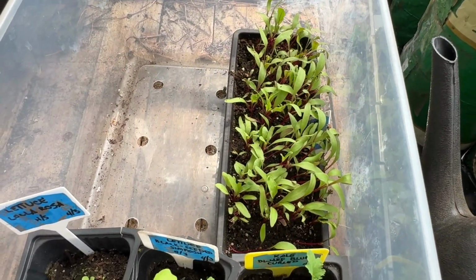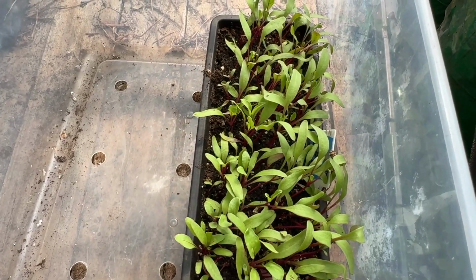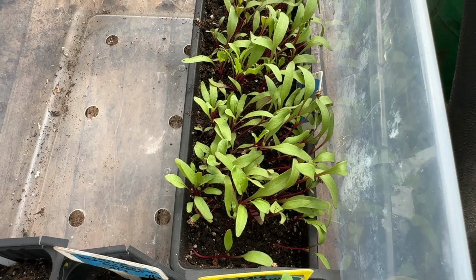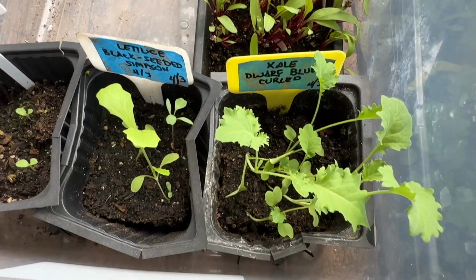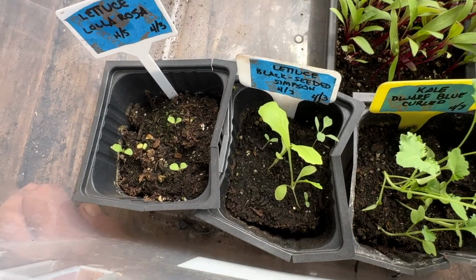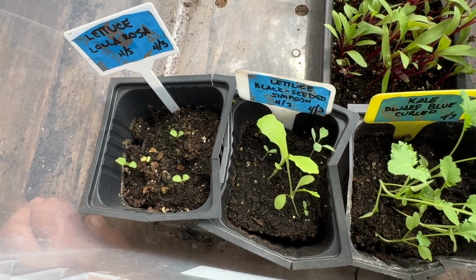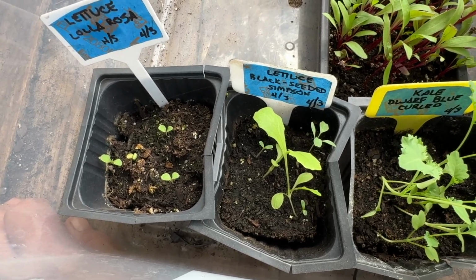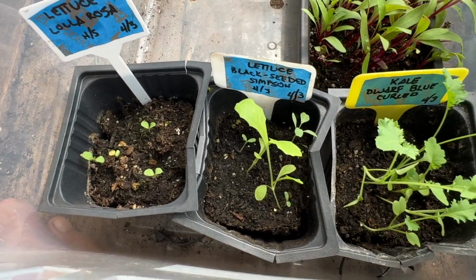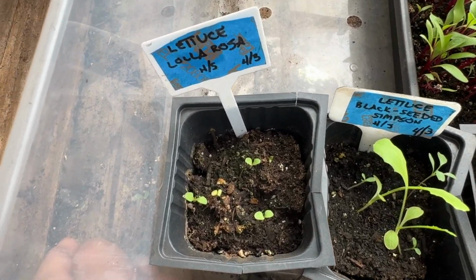Still haven't potted up my beets, but I swear I'll be doing that. My kale definitely needs to get out, as do my Lola Rosa and the black-seeded Simpson that I originally started that I didn't think was going to be growing. Those need to be potted up. Well, certainly the black-seeded Simpson. I can wait a little bit on the Lola Rosa.